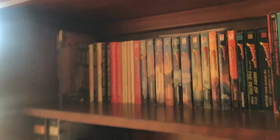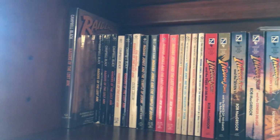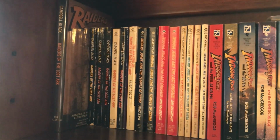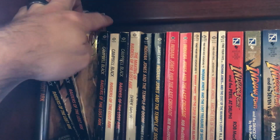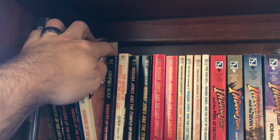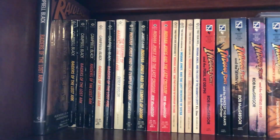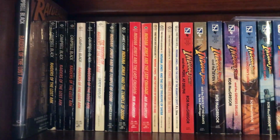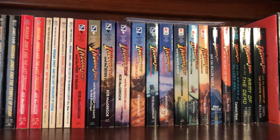So moving over here to this bookshelf, got the Raiders novelization, hardcover, as well as paperbacks. The first printing paperback and for whatever reason, many different colored covers for the other printings. Making of a couple of different printings of Temple of Doom and Last Crusade. And more indie novels.